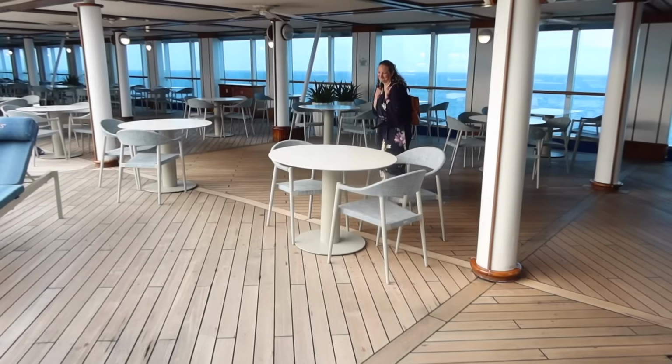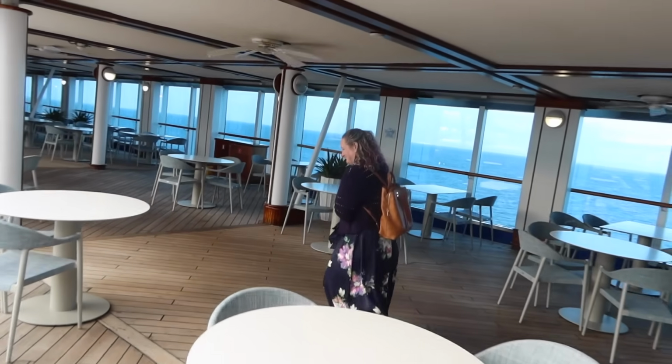I may have already had dessert, but I've got to get popcorn. Sherry is freezing. It is pretty darn cold. We came back to the stateroom, we changed. I finished my popcorn. It was delicious. So dinner in the buffet was really good.